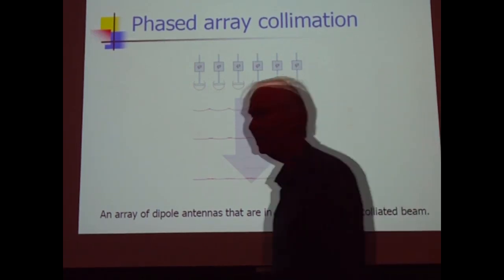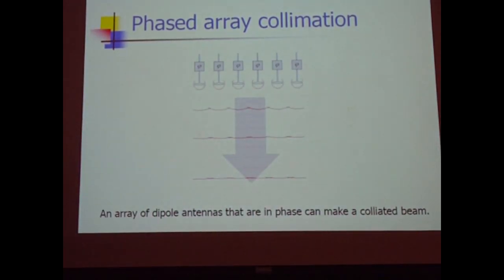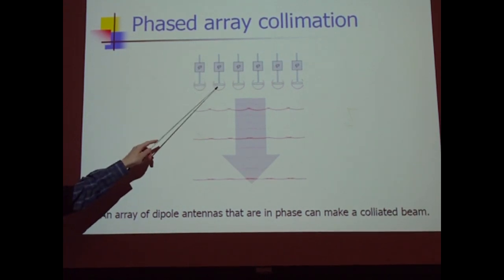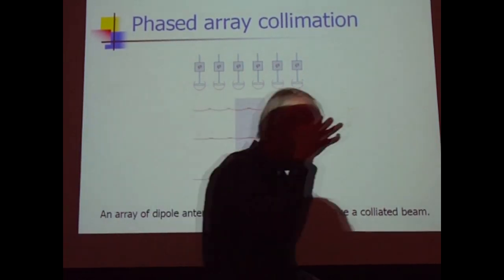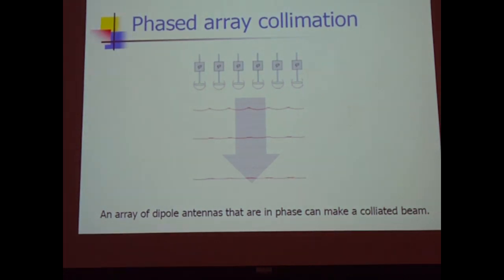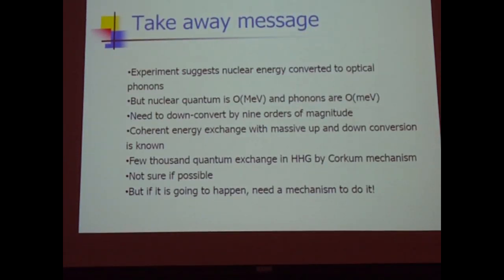Another issue which is going to become very important for us shortly has to do with phased array collimation. For example, if you have lots of antennas and they're in phase, you can get directional radiation. Now if you've got atoms, and if their dipoles happen to be in phase, you have the possibility of getting phased array emission. So for example, high harmonic generation produces directional beams only because of the phased array emission effect. Like I said, we're going to be very interested in that shortly.